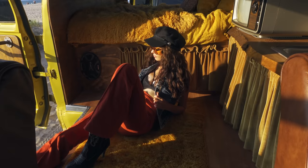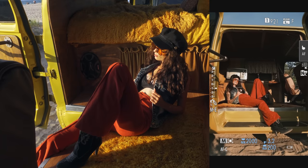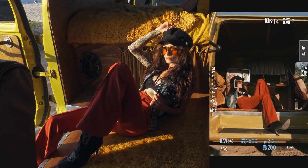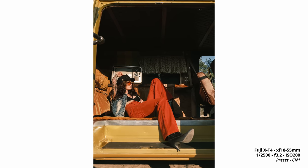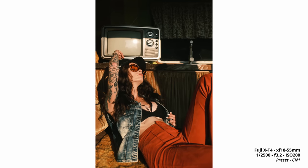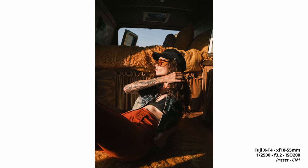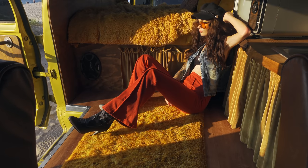I'm doing a lens review and then I don't even use the lens. Do that, but bring it into the sun if you can. Cool. Look towards the front console of the truck. Yeah. Cool. I'm gonna switch back to the other lens.